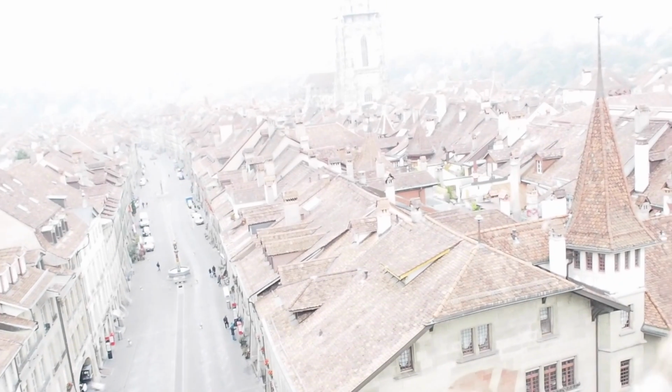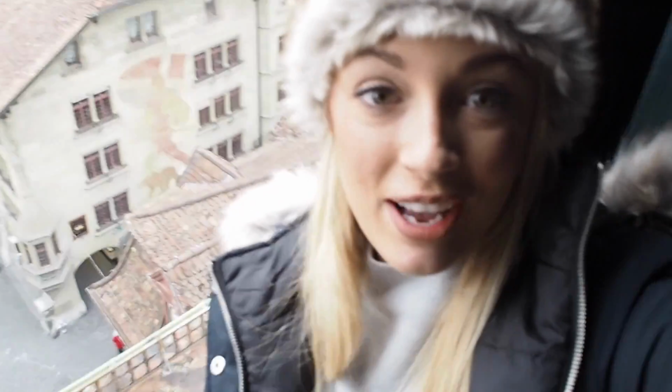So, might be a little bit out of breath, but wait until you see this view behind me. Basically, we have just climbed up the top of this massive clock tower. How many stories would you say this is? Like, I don't know, like 20? No. More like 7. Look at this view. How many stories? A generous 10.